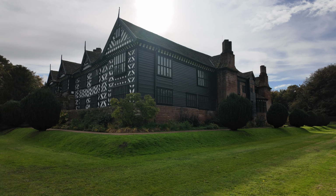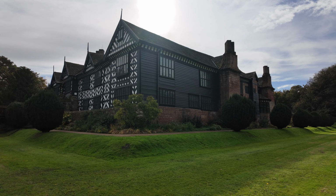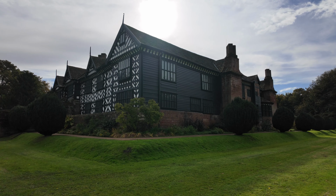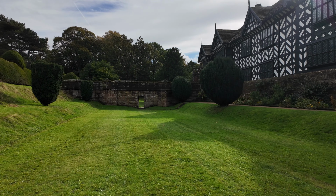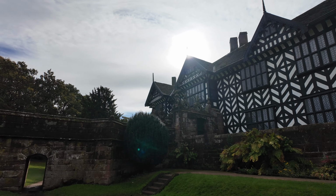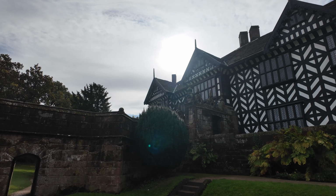The National Trust took over full responsibility in 1986. The gardens date from the 1850s. We're now walking in the dry moat that I mentioned earlier, and the bridge in front of us there takes us to the main entrance of the house.